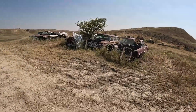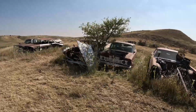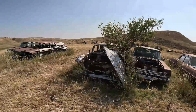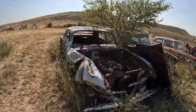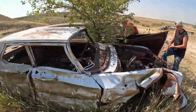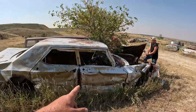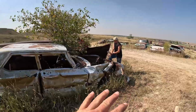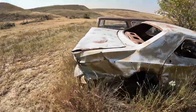Got a few more over here. A Rambler station wagon. You don't see too many of those. What do we got here? Chrysler. Old Y-framer. By today's standards, that's probably the best derby car I've seen out here so far as potential. But it's still a Y-frame.